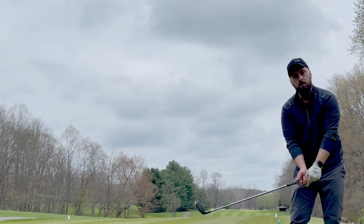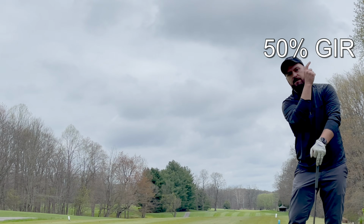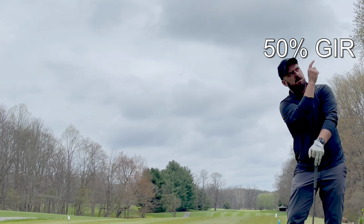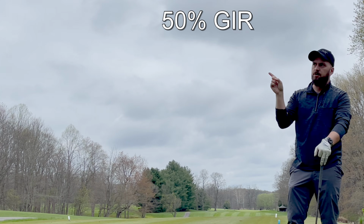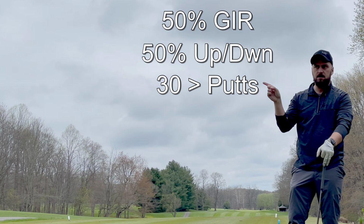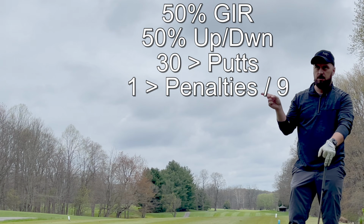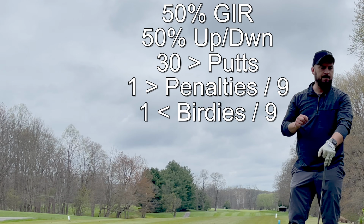To do that, I will attempt to make 50% of greens in regulation, 50% up and down, 30 or fewer putts, and one lost ball, one penalty ball per 9. There's a couple others I'll forget, I'll go back and look.